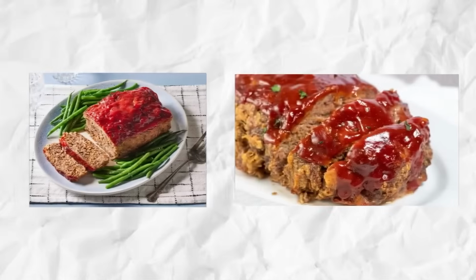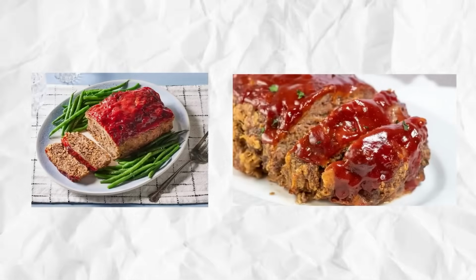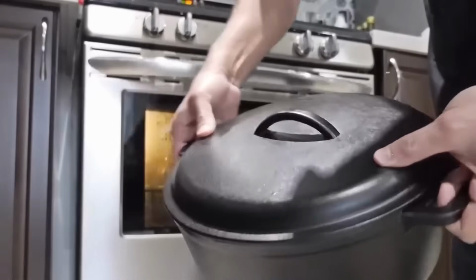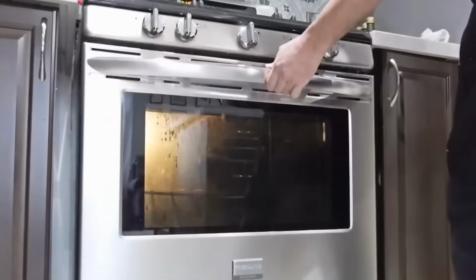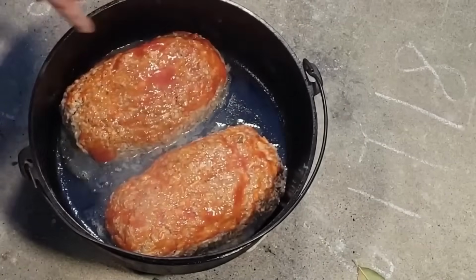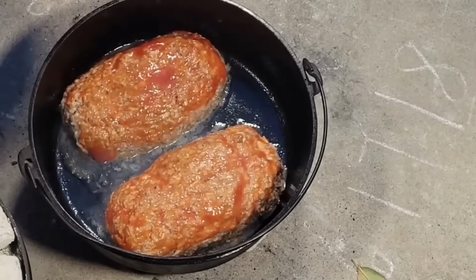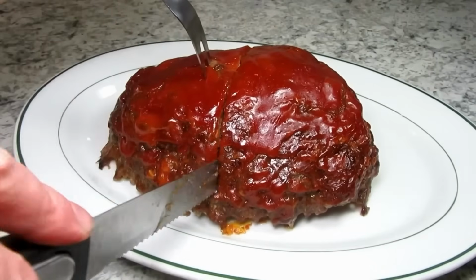But this still doesn't really make it that different from the regular meatloaf. So where does the difference lie? Well, it lies in the Dutch oven baking. This oven, or pot as some might say, locks in flavor and moisture like nothing you've ever seen before. The result? A tender, savory meatloaf with a perfectly crisp outer layer.